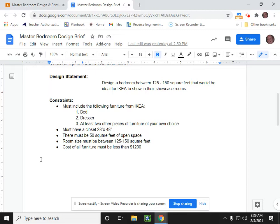You also have to have 50 square feet of open space in the room. So if you're standing in the room, you have to have 50 square feet that doesn't have a bed on it or a dresser or anything like that. You can have a rug on it, because you can stand on it, right?